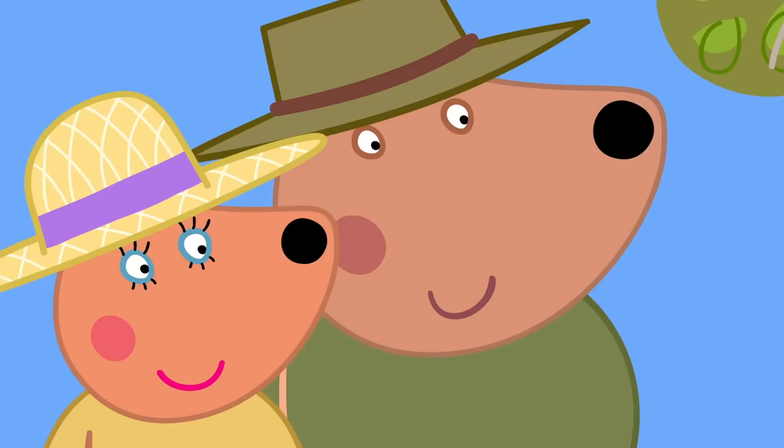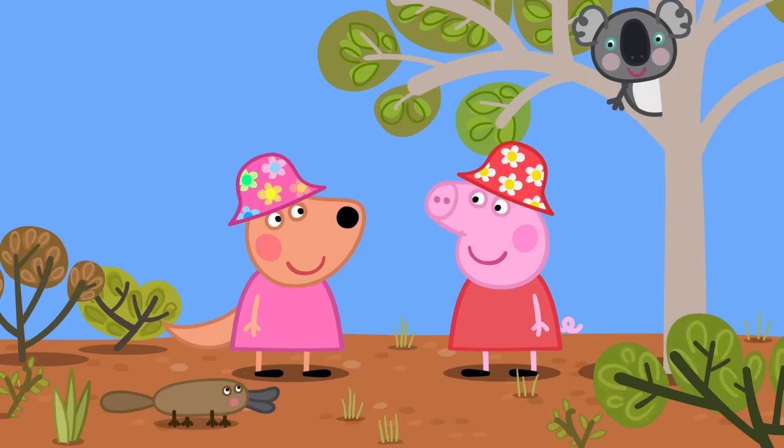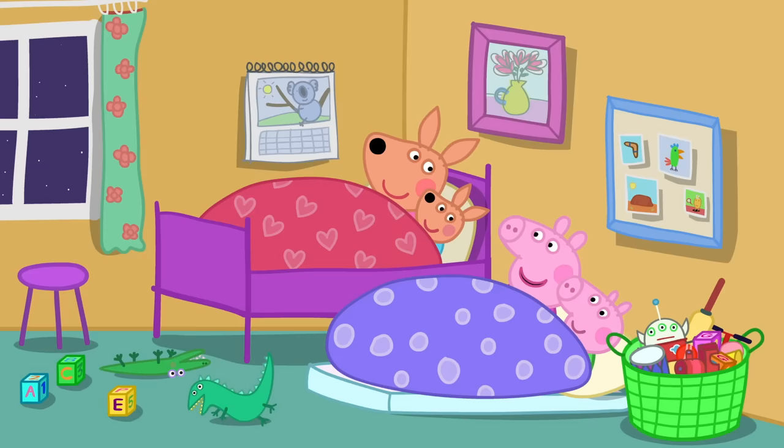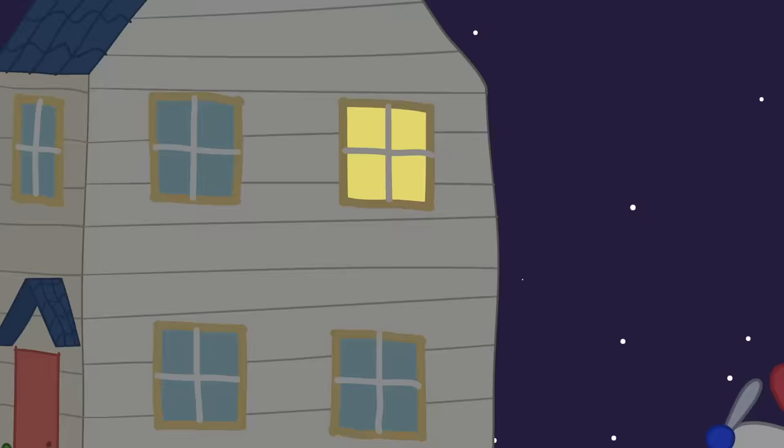Okay, everybody, it's home time. You're staying at our house tonight, Peppa. Yippee! I loved our picnic in the outback. Can we do it again tomorrow? There are loads of other great things we can do while you're here, Peppa. Oh, goody. Night-night. Peppa and George are asleep after their first day on holiday with Kylie Kangaroo.